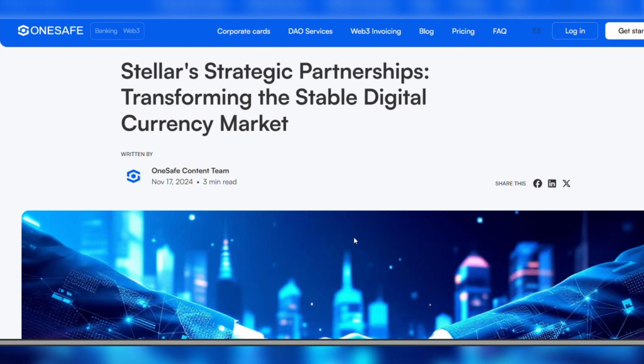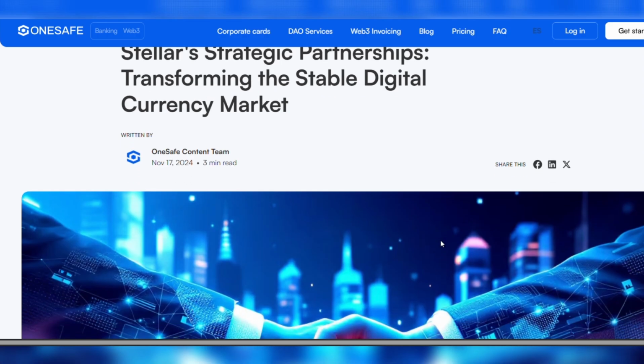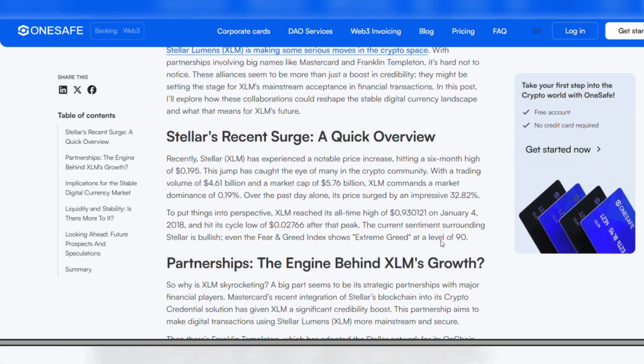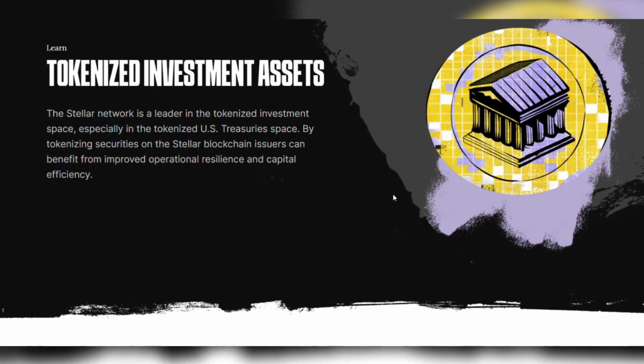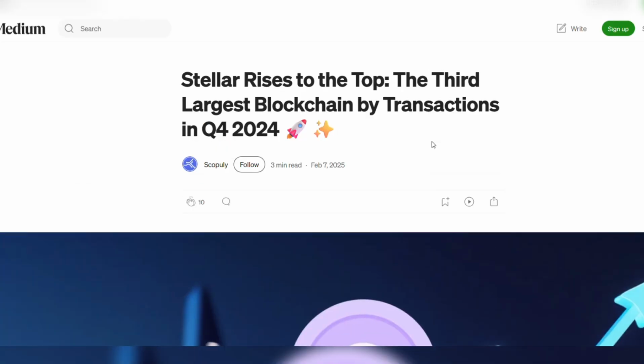What's next for XLM? Bull triggers versus bear risks. Let's keep it 100. Not every breakout is the real deal. Some may look promising at first, only to fade into oblivion. So, with XLM's current surge in full swing, the million-dollar question is, what's next? Where should you be looking, and more importantly, what should you be avoiding? Let's break down both sides, the bull triggers that could take XLM to the moon, and the bear risks that could halt this rally dead in its tracks.